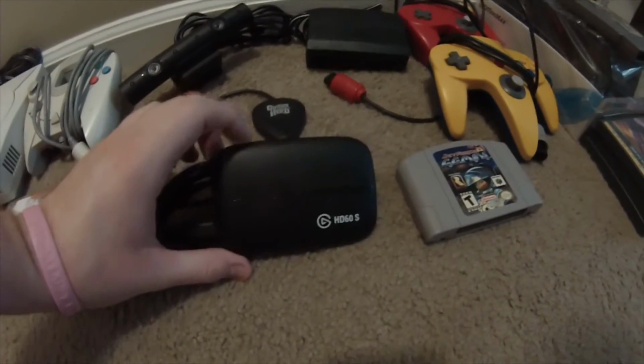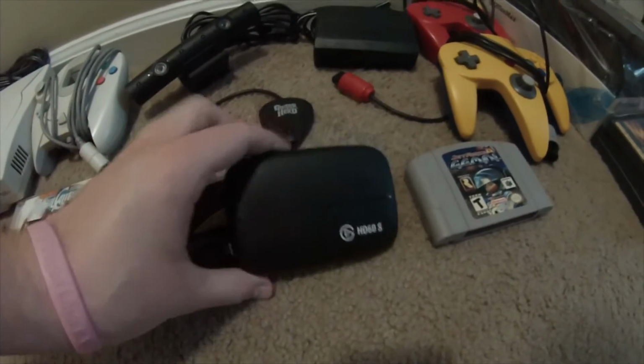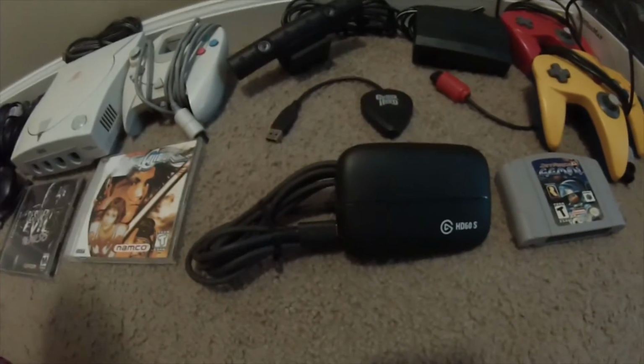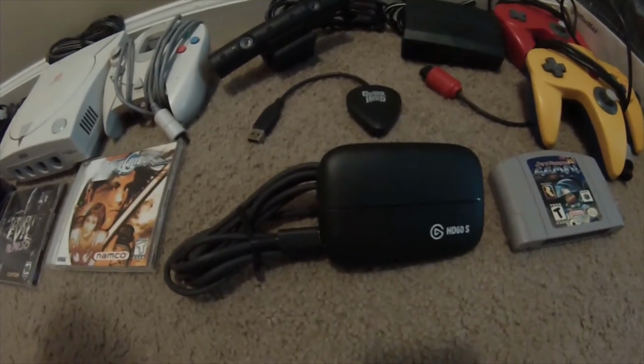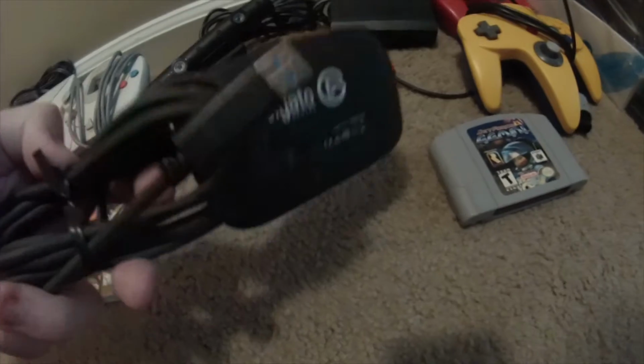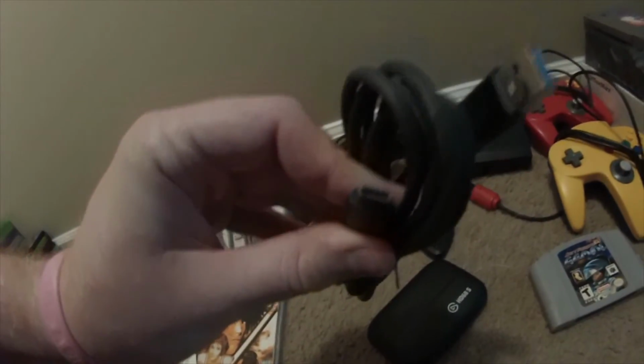And this is an Elgato HD60 S, if you ever come across it. It's a capture card that lets you record HD video games on your computer. So it comes with a little USB cord that plugs into it. I think it's just a standard USB-C.